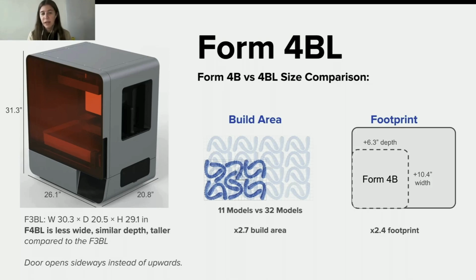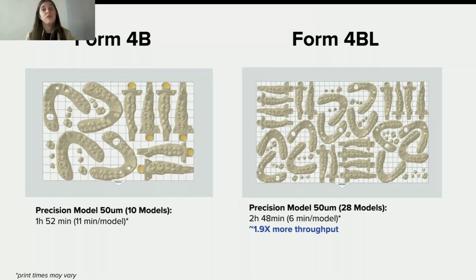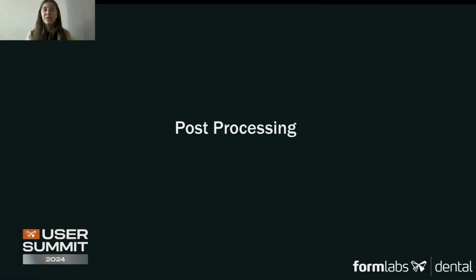you can see here how you can fit 32 models flat on the build platform instead of 11 like in the Form 4B, in the same footprint. So again, this is a very clear comparison of how you can get 1.9 times more throughput. So if we do an estimate, you can produce more than 120 models per hour. And if we look at, for example, restorative models printed with Precision Model Resin at 50 microns, you can print 28 models in about 3 hours, whereas in the Form 4B, you can print 10 models in under 2 hours.